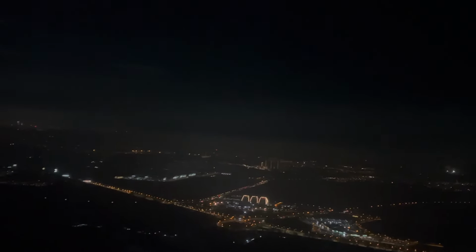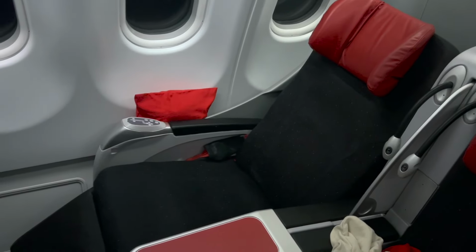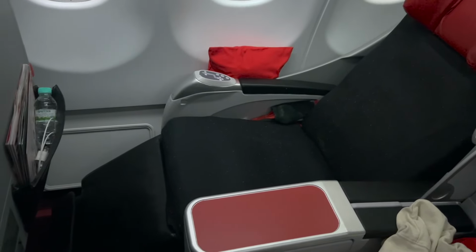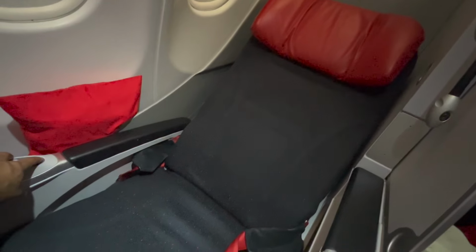Once we were up in the air, I could finally recline and relax in my premium seat. This is what it looks like partially reclined, and it's exactly what you'd expect. Nice and comfortable, and obviously leaps and bounds ahead of economy in terms of comfort. The seat continues to recline into a flatbed as advertised.